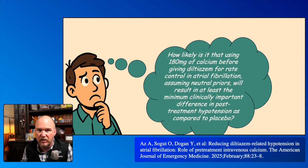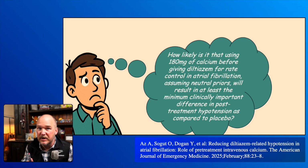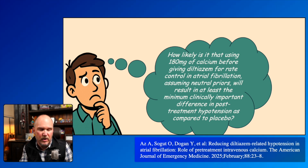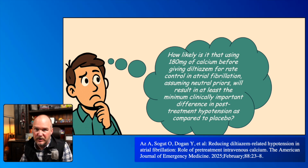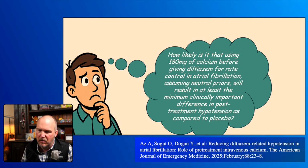Great. That's wonderful. It's not really the question I'm trying to answer here, but it is another reason that using the occurrence or not of hypotension would have been a much better primary outcome.